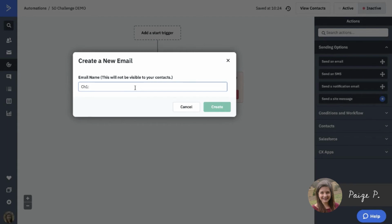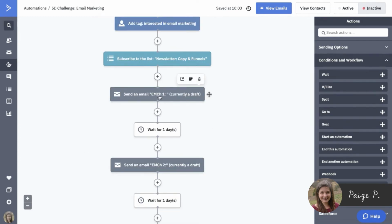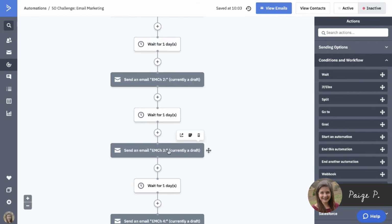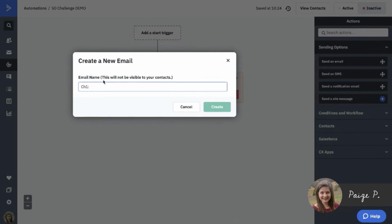So I usually name emails based on the topic of the email, and also if it's something like a challenge where there's an order, I will also give them a number. So you can see in our example, I've named them EMCH1. So email marketing challenge number 1, email marketing challenge number 2, email marketing challenge number 3. So that's how I prefer to name them. So here, since this is just a demo, I'm just going to name them CH1 for challenge 1, challenge 2, challenge 3. So I'm going to go ahead and do that for all 5 emails.